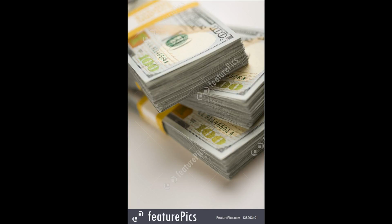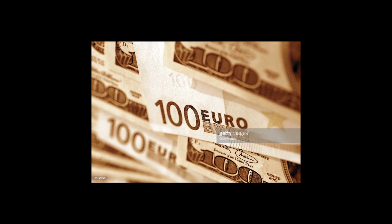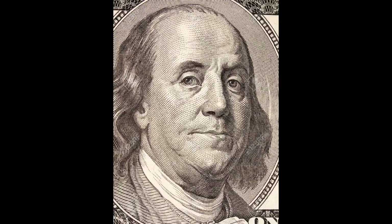The Bureau of Engraving and Printing says the average life of a $100 bill in circulation is 90 months, 7.5 years, before it is replaced due to wear and tear. The bills are also commonly referred to as Bens, Benjamins, or Franklins, in reference to the use of Benjamin Franklin's portrait on the denomination, or as C notes, based on the Roman numeral for 100.